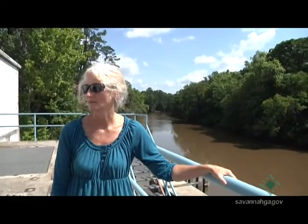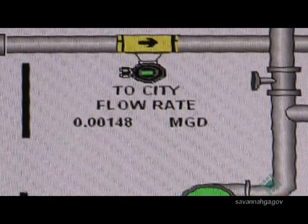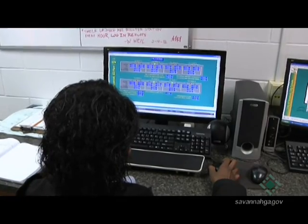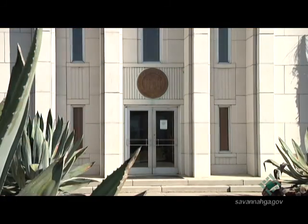Because of the high demand on the aquifer, over the years, Savannah has cut back on its take from the groundwater. 60 million gallons a day in the 1980s to less than 25 million gallons today. But this increasing reliance on surface water clearly hasn't affected quality. Reporting for CitySpan, I'm Jody Jenkins.